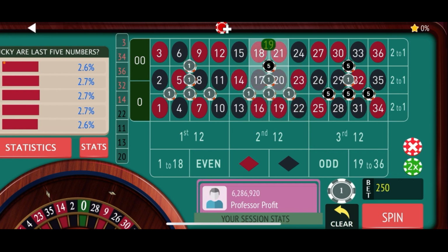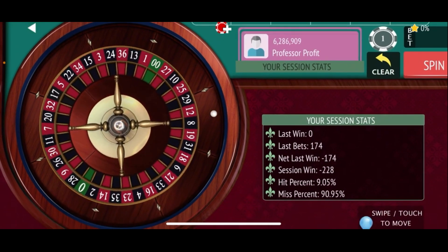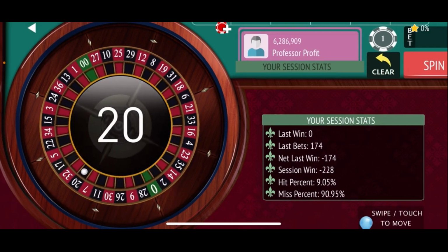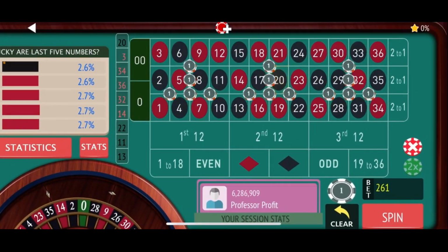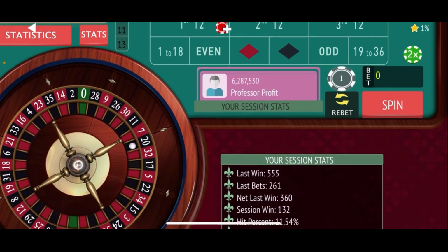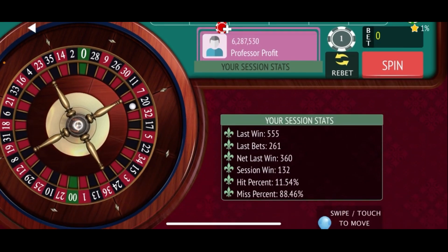And now you can see why we need a $1,500 buy-in, just in case we hit some cold streaks, which we have here, and that way we can weather the storm. So down 228, but a jackpot number would get us in good shape quickly. And 20 black is that jackpot number, so that's a $360 win, and that puts us at 132. And just like that, that's a new session high.